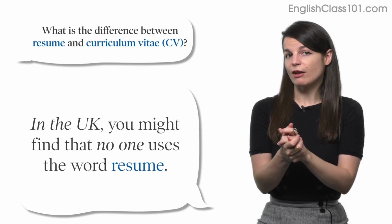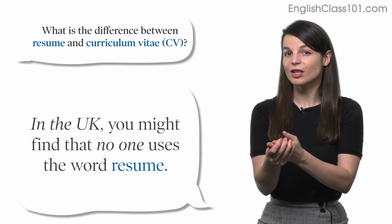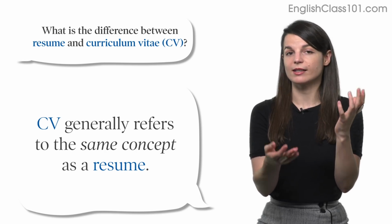In the UK, you might find that nobody actually uses the word resume. So if you're speaking with a British English speaker, they might only use the word CV. CV generally refers to the same concept as a resume.